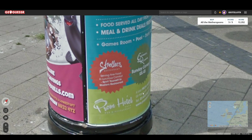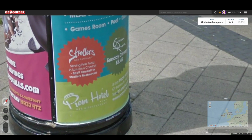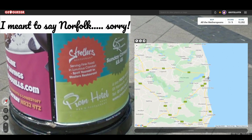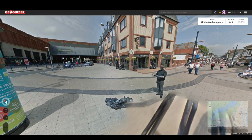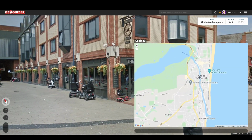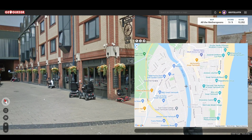Ironically, this is where I was born. I don't recognize it. I haven't lived there for years and years, most of my life. But that is Great Yarmouth, which is on the east coast of Suffolk, over here. So I can assume that's where we are. I don't recognize any of it. I don't really know Great Yarmouth. I should, but I don't.